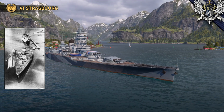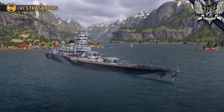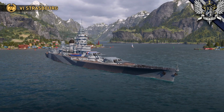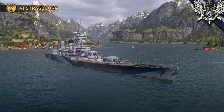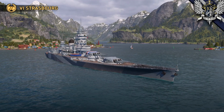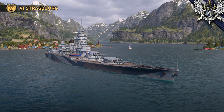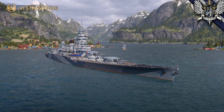Strasbourg was refloated again in October 1944, but at this point she was too heavily damaged to ever see service again. She was renamed after the war to Q-45 and was used in explosives testing before being sold for scrap in March 1955. And that pretty much finishes off the history of the Strasbourg.